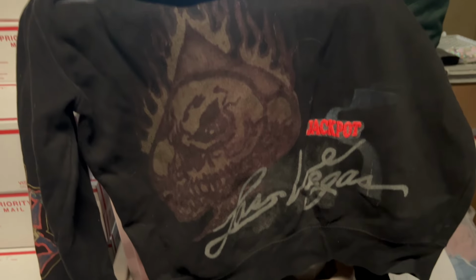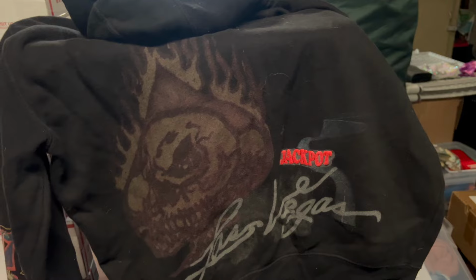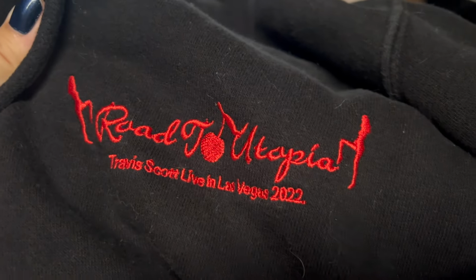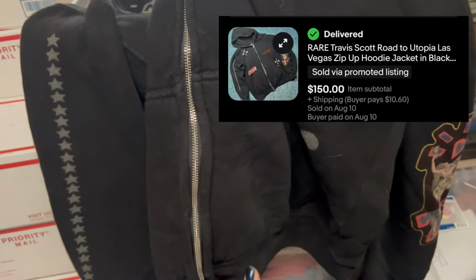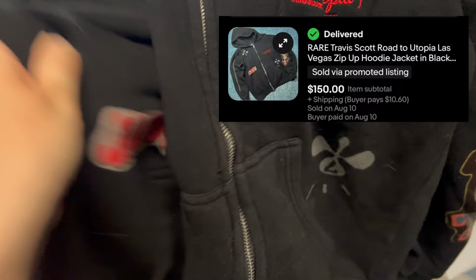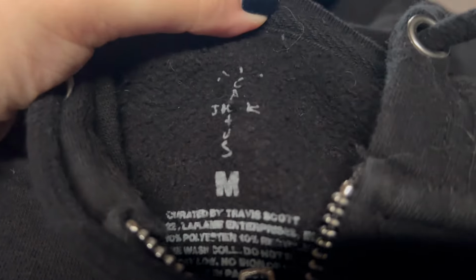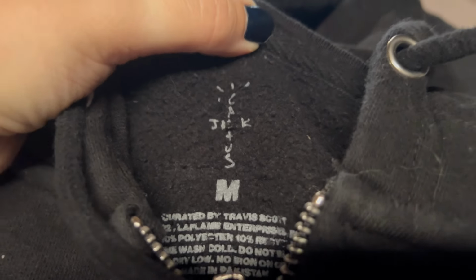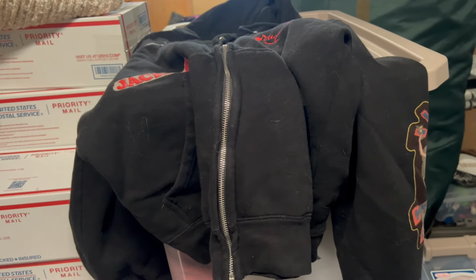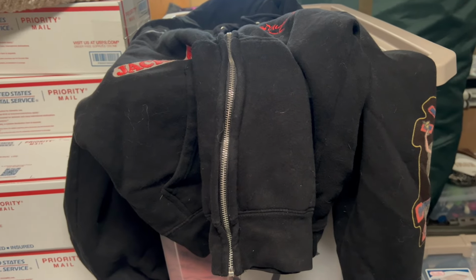I also sold this really cool Travis Scott zip-up hoodie jacket. It has graphics on the sleeves, the front, the back. It is the Road to Utopia tour, I believe. Yes, and this one sold for $150 on eBay to an international buyer, and I need to get it lint rolled, but very good sale. You can see it has the Cactus Jack there. It took about 8 months or so to sell, but definitely worth it at $150. I only paid $6 for this, so that was a great profit.